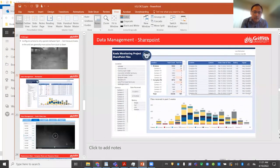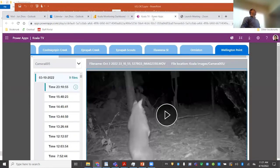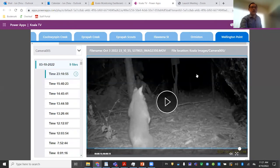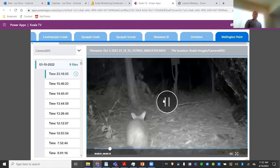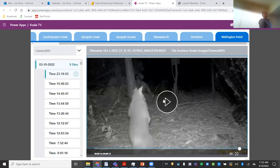And then we have another app called Koala TV. It's a tool that enables us to see in real time the captured images and videos. We can select the location, for example, this is Wellington Point and camera 005. This was the data captured yesterday. And this video shows a possum being captured by one of the cameras. I don't know why it's standing vertically. Probably want to change it to a human. So, there's a hole here.